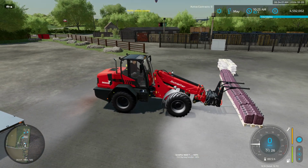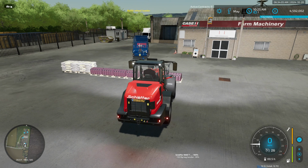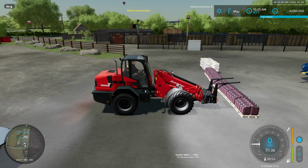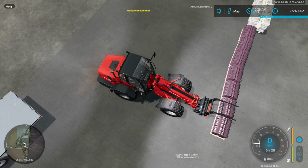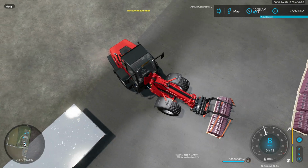Just coming out of the time lapse for a minute, because I always said this was a wheel loader. Look at that. It's supposed to be a telehandler. I was right. The shape was always more like a wheel loader. Never noticed it before. Isn't it amazing? The amount of times I've used this on Let's Plays and I've never seen it say that before. Yeah, but it is a wheel loader. I was always right.